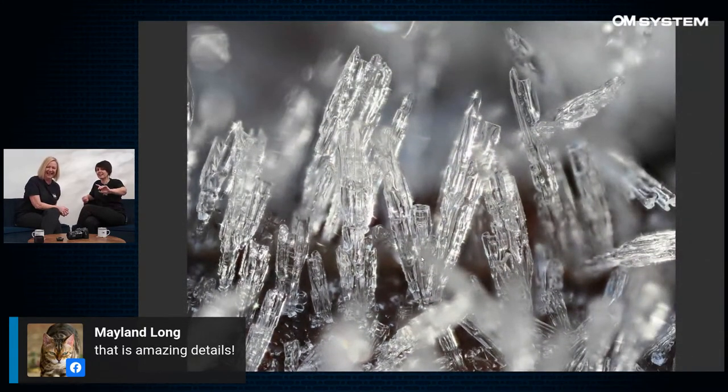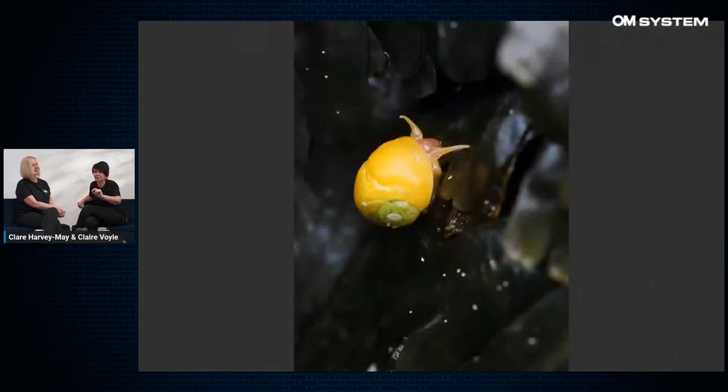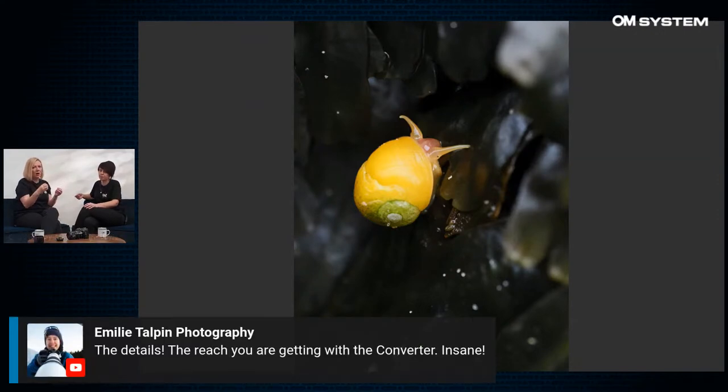This is where that tagline, see the unseen, comes in. This is incredible because when you look at the frost image on the leaf, if you're walking, you wouldn't see that unless you literally put it up to your eye with a little loupe. Exactly. So it is about taking time, slowing down, getting those details. And that's what macro is all about.